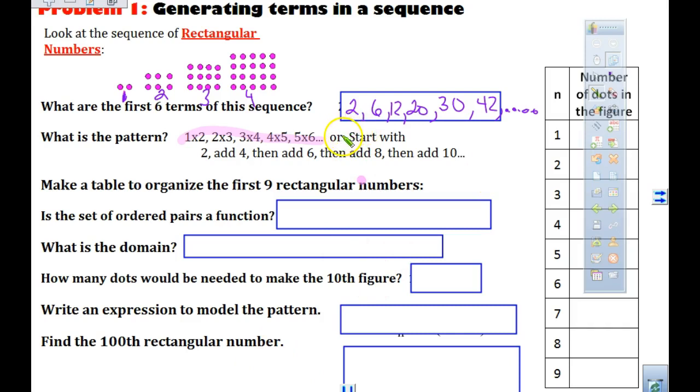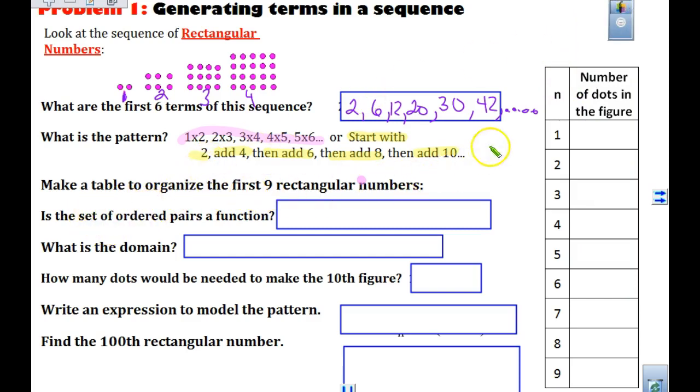The other way of explaining the pattern is the second way. In your homework, if you don't see a pattern of multiplying, you might want to say you start with 2, you add 4, then you add 6, then you add 8, then you add 10. Sometimes you might not see that pattern right away, which is okay.